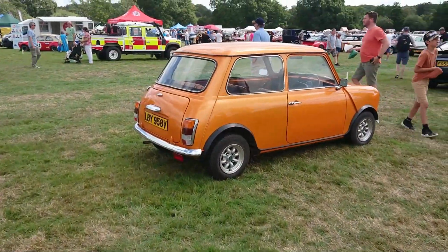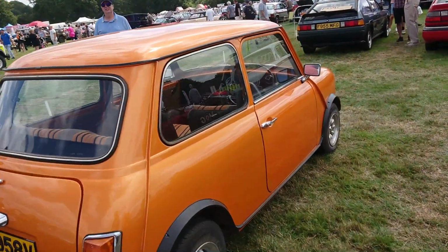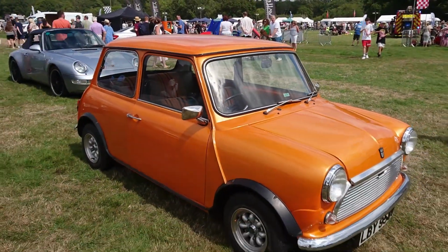1979 to 1980 Mini. Actually, quite correct. I wonder if that interior is completely original to the car. It could be. Steering wheel looks all sort of correct. Anyway, I think that's enough for this part.